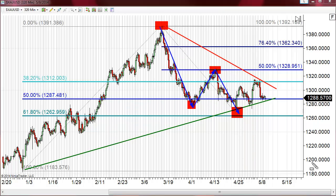Now, if we look at this most recent activity, what we're seeing is a series of higher highs, and we're seeing a series of higher lows. When we look at this low here, compared to this low here, and compared to this low here. That's kind of what I talked about on the chart insert that was released this morning. We'll send you a link to that.